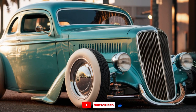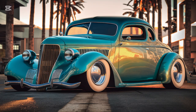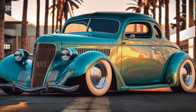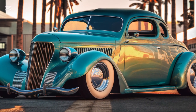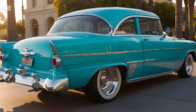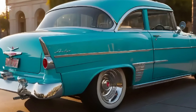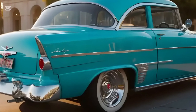And today, oh man, do we have a beast for you. Say hello to the 2025 modified 1937 Ford Coupe, a jaw-dropping blend of vintage soul and next-gen engineering. This is not your granddad's Ford Coupe. This thing looks like it came straight out of a time machine built in a speed shop. Let's dive into what makes this Restomod an absolute masterpiece.